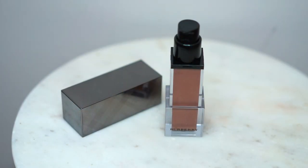Again, this packaging is absolutely gorgeous. I only tried one product from Burberry in my life, and that's a matte liquid lipstick. You can see from the color that this is more like a bronzy, goldy shade, so this will be perfect when I'm a bit more tanned, when I want to achieve that bronzy glow.